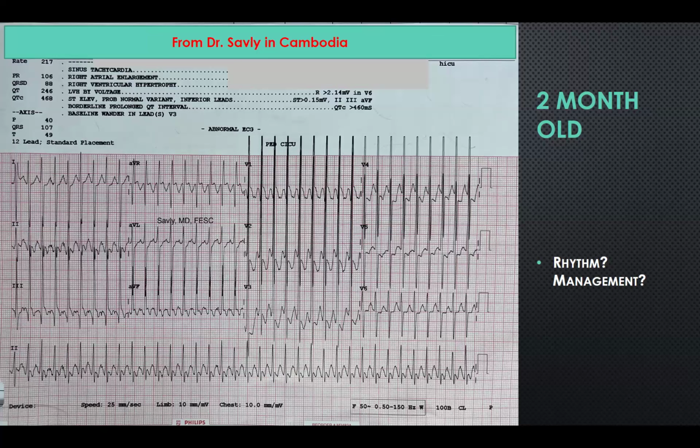So the rate is about above 200, 220, I think. It's actually 217. Sounds right. Good estimate. So I'm thinking the small deflection right after each QRS is some sort of retrograde P wave. So I'll be looking at some sort of SVT, and if I'm seeing a P wave, then it's probably above the 70 milliseconds that we use as a cutoff for AVRT versus AVNRT.